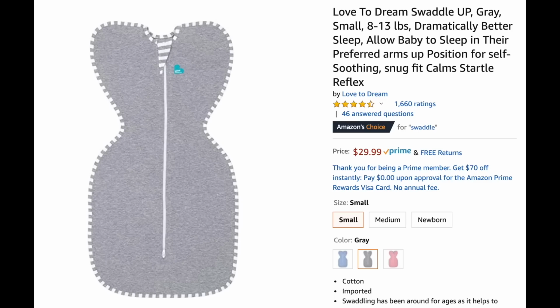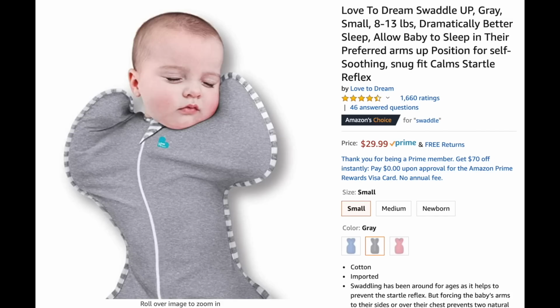Next, let's talk about the Love to Dream Swaddle Up. This retails anywhere between $30 to $40 depending on the style you get. I personally use this for my 3rd child and he loved sleeping with his arms swaddled up. He didn't like other types of swaddles. I paid full price for these because they were new when he was born, but now they have a dupe.